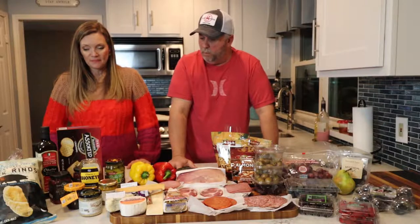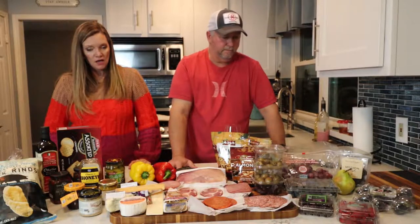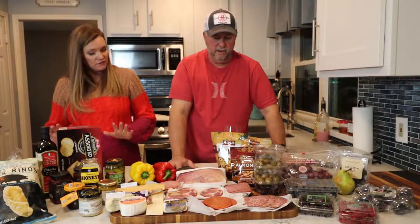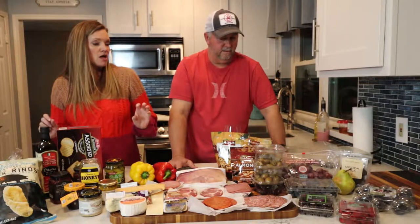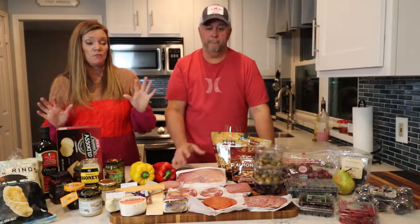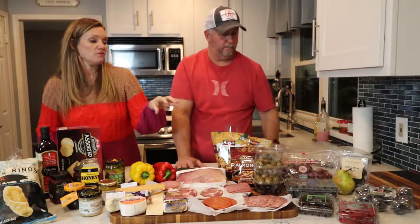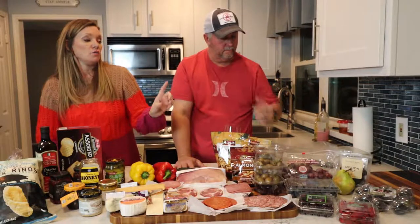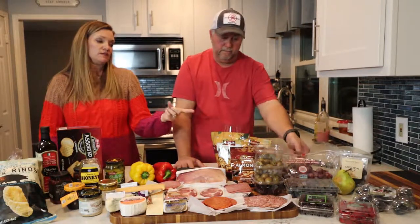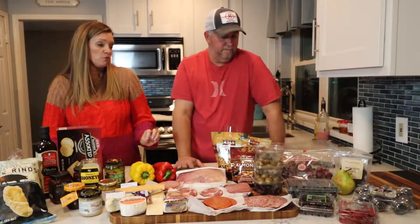So let's talk a little bit about what we bought and what we like. Let's just start on this side and go across the board. We tried to do a little bit of fruits and vegetables to incorporate both. On the fruit end, you can do fresh fruits or dried fruits. They both pair very well with the cheeses and the crackers and the meats. So we did a lot of berries. We got some pears. We did some dried figs and some fresh figs since they're in season right now. Of course, your grapes. Grapes are always in season, pretty much a staple on any cheese or charcuterie board.